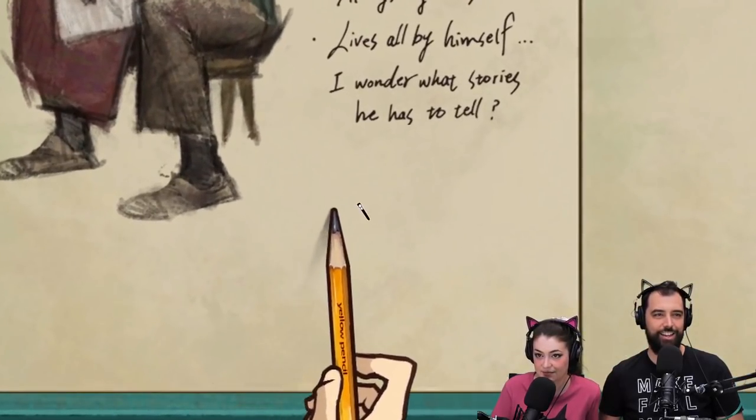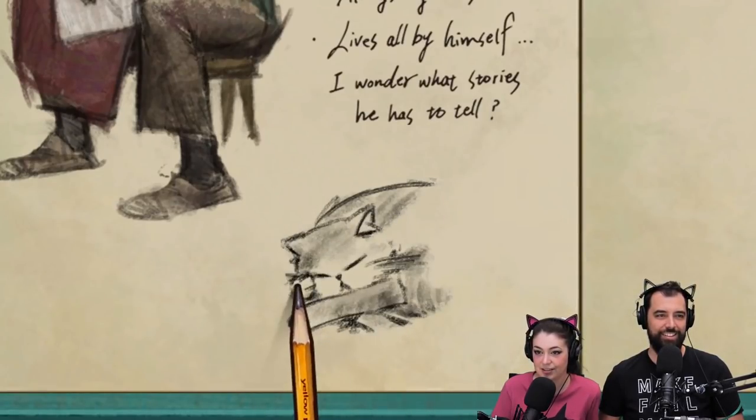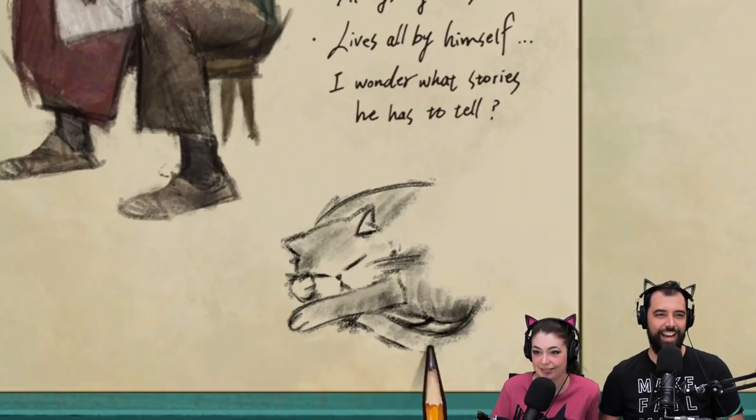The cat. Yes. Thank you. Very important. Oh, it's so cute. Look at the little paw right there. Oh, look at the eyes.